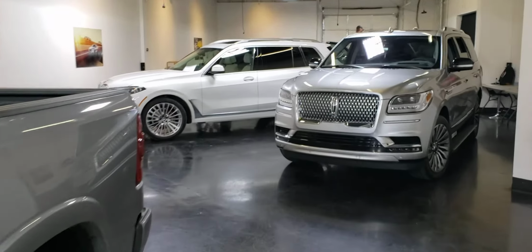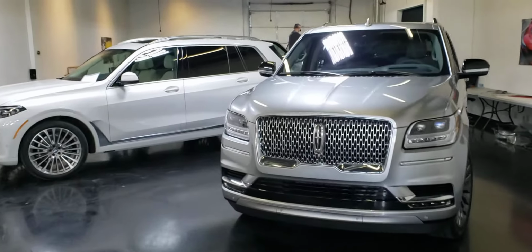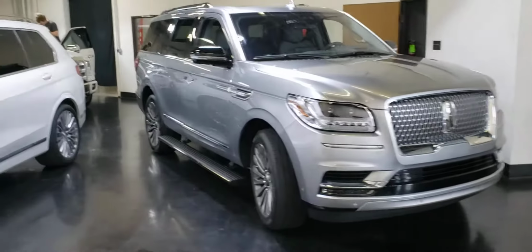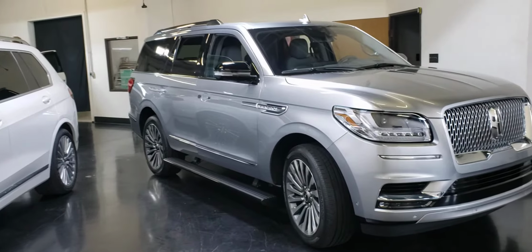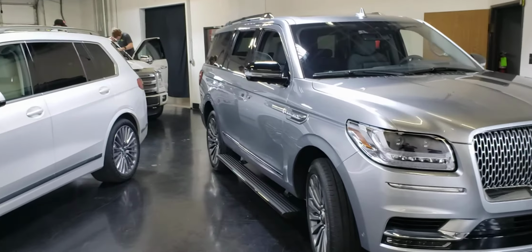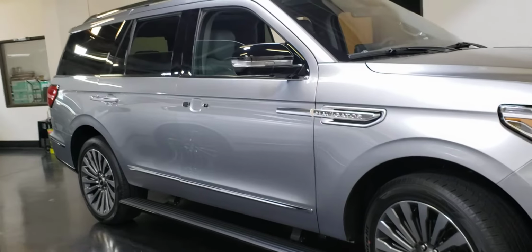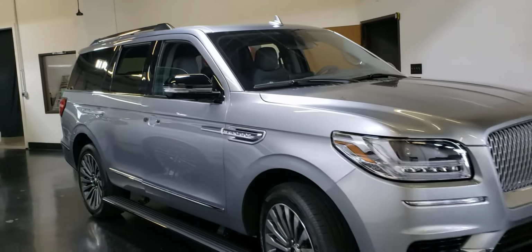Back onto this Navigator. This is getting a full body clear bra. Full body hand trimmed. Stem to stern. So, typically, we are removing emblems, removing door handles to get a really good seamless installation on that.